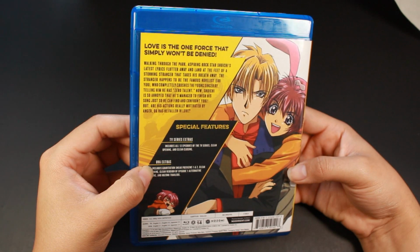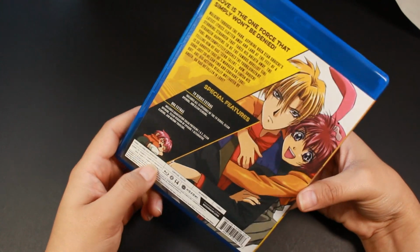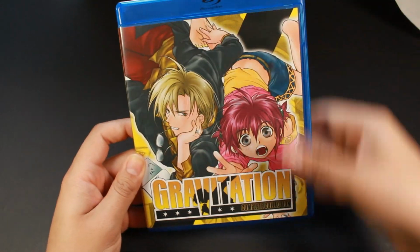Growing up, I think this was never dubbed, but I was really shocked when I read the description on Rightstuf's website saying that it is dubbed. So this has English audio in addition to the Japanese, which is really cool. So when I saw this on sale, I was pretty excited to finally get it.